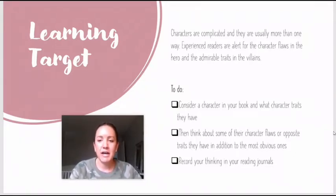Then I want you to think about some of their character flaws or opposite traits that they have in addition to the most obvious ones. And I'd like you to record your thinking in your reading journals. And when you've done that thinking and you've written it down in your reading journals, go ahead and send me a picture.